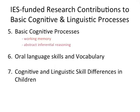Contribution 7 is in the area of cognitive and linguistic skill differences in children. Children bring unique constellations of cognitive and linguistic skills to the classroom. Although the same set of cognitive and linguistic skills are required to read, children come to school with a variety of strengths and weaknesses. IES-funded research looked at preschool studies, elementary studies, and adolescent studies of reading performance and found that students continue to struggle with reading into middle school.